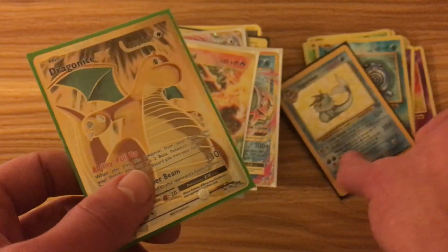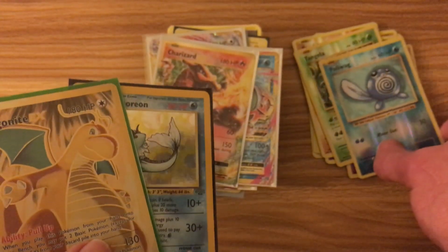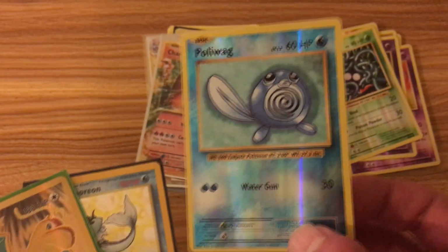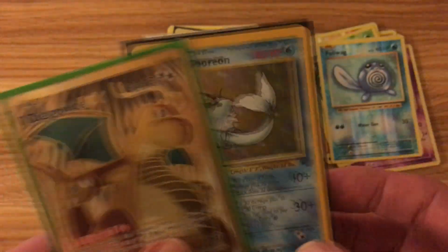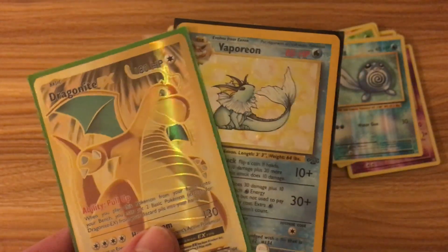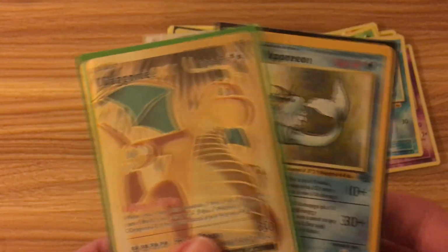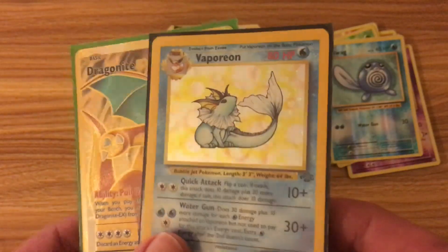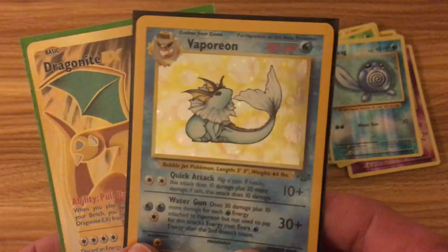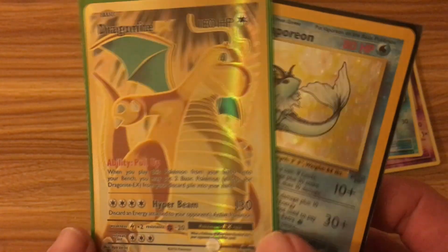So yeah, I think this is definitely a deal, especially with the extra reverse holos. Evolutions is one of the most collected sets, so if you have some reverse holos, I'm sure these are all a few dollars each, which adds up when you're paying $86 for the lot. But I'm probably going to keep these two cards for myself and sell most of the rest to fund future collections. Especially the Vaporeon, such a cool classic card. Obviously the Dragonite's just a really cool full art hit.